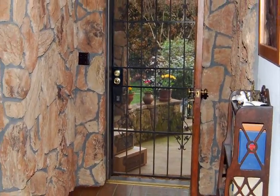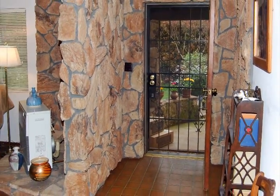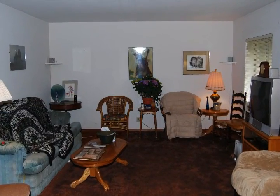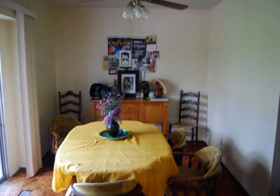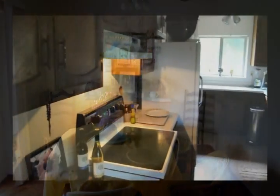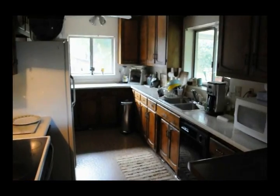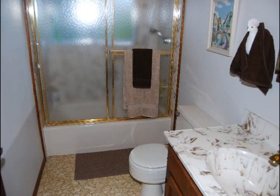Let's go inside. This is the entryway with a ceramic tile paved entry. This is the living room. It's about 24.5 by 15. This is the dining room. And here we are panning around the kitchen area. It's about 18 feet from the end of this counter to the back wall.